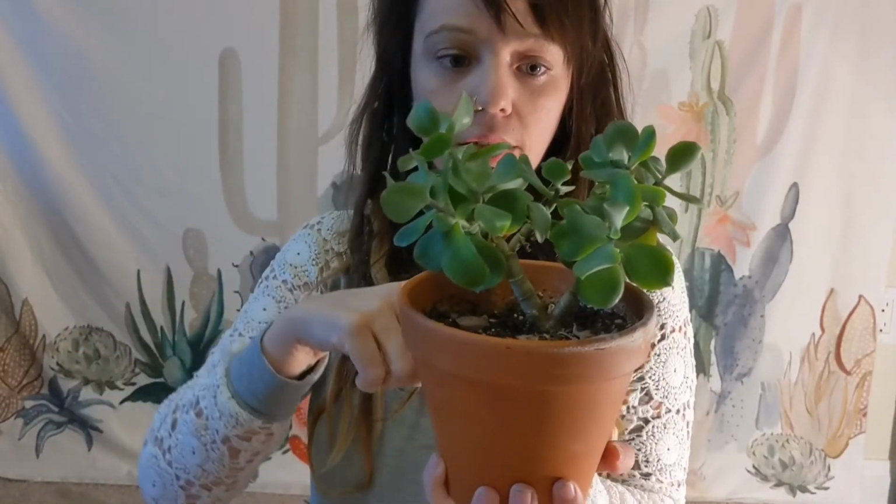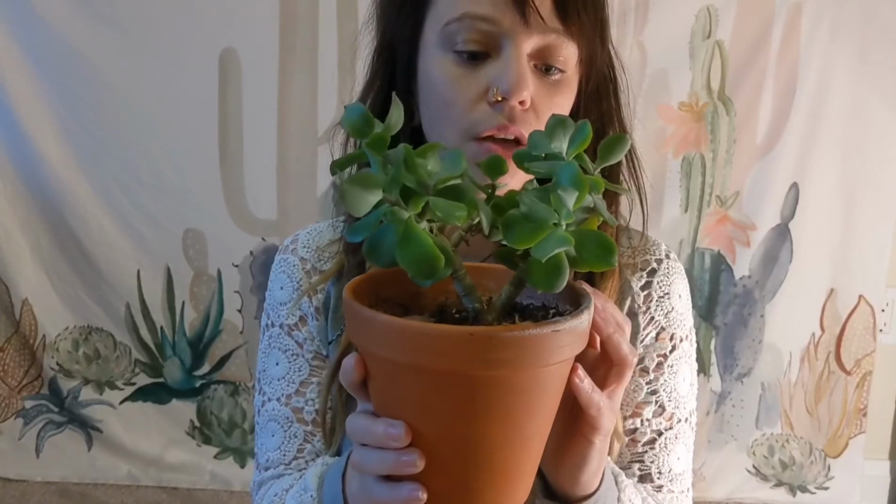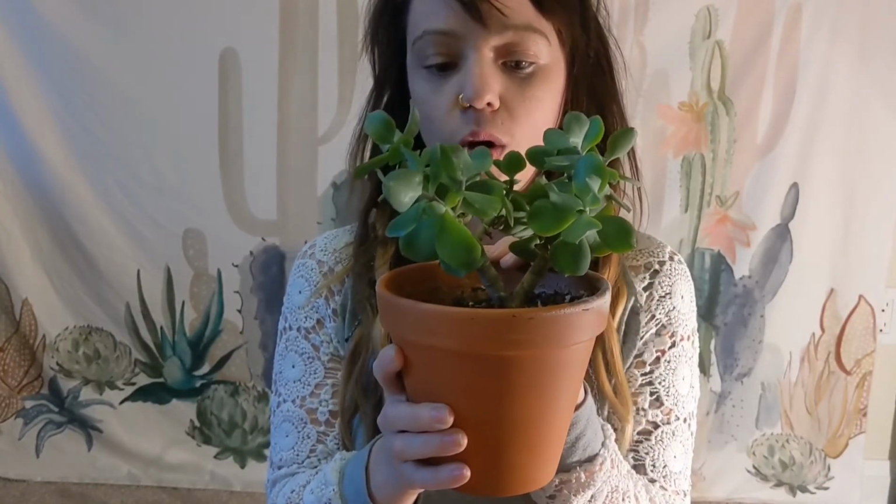The reason why this happens is you water your plant, it drinks up the water, and the leaves hold the water in. And then throughout the weeks, months, that's where the plant is drinking from. It's drinking from its leaves. That's why these guys don't need as much water. Same with cactuses. So if the leaf is hard, it's full, it's got water. If it's soft, that means it's sucked up all its water and it needs more.